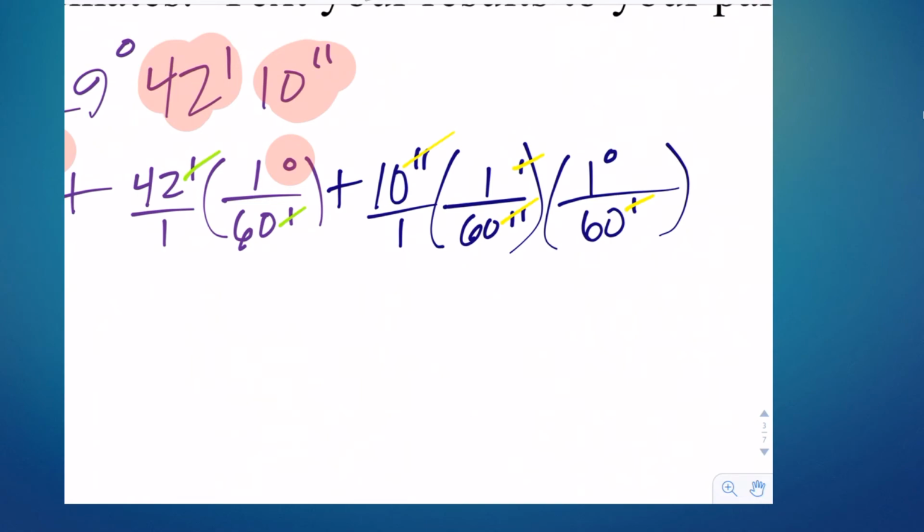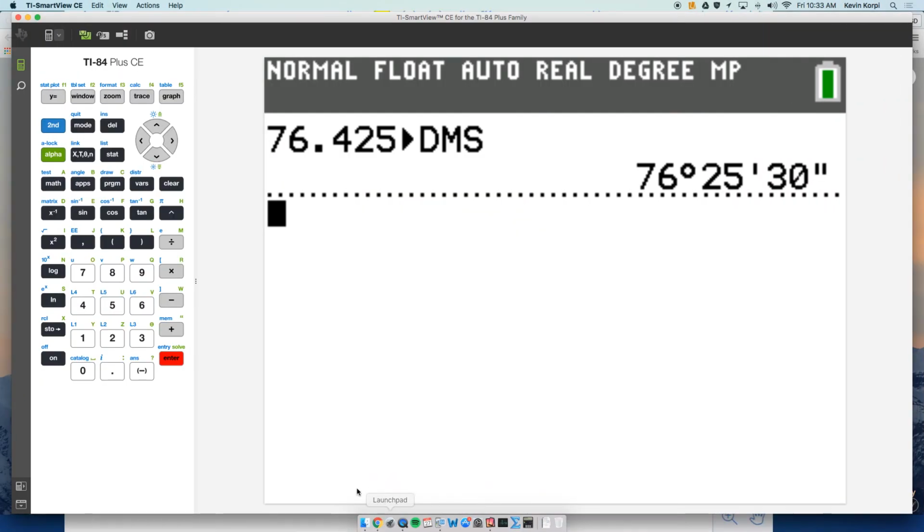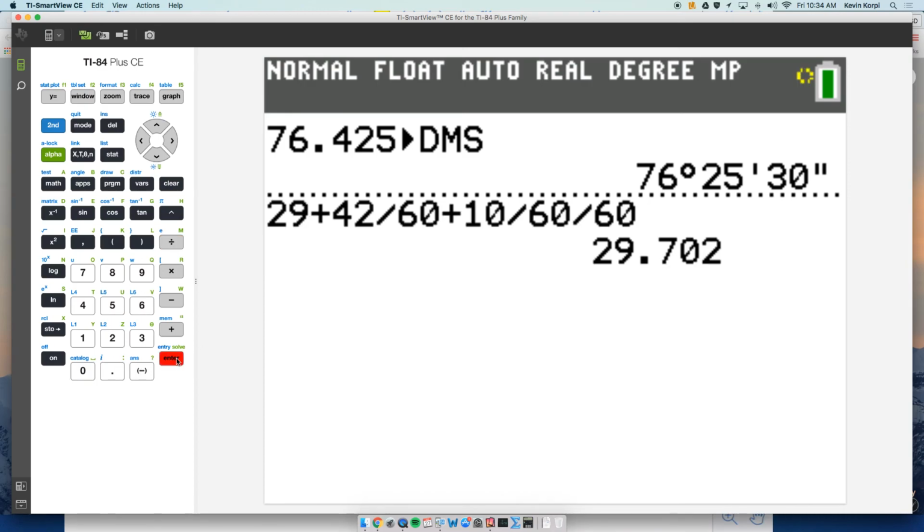So really, all you're going to type into your calculator is exactly what you see in one fell swoop. 29 plus 42 divided by 60 plus 10 divided by 60 divided by 60. Here's what it would look like. 29 plus 42. We're dividing by 60 now instead of multiplying. We do it once for the minutes, plus, and instead of multiplying by 60 twice in sequence, we're going to take the seconds and just divide by 60, boom, twice. Divided by 60, divided by 60. And you get 29.702.